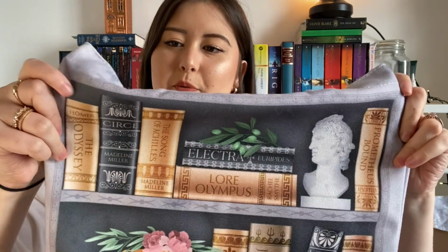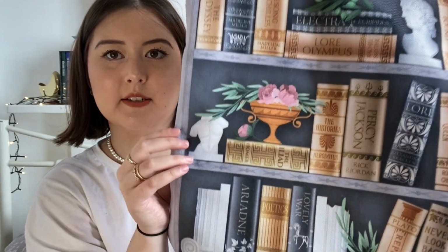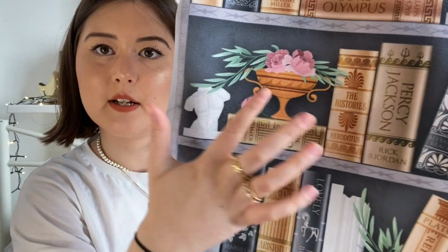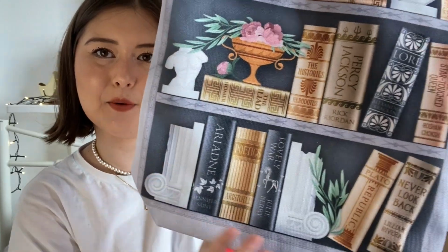They're all like actual books. So we've got The Odyssey by Homer, Circe, Song of Achilles, Electra, Lore Olympus, Prometheus, The Iliad, Percy Jackson, Lore, The Star-Touched Queen, Lovely War, Aristotle, Ariadne. We've got like these sort of Greek inspired touches as well. It's all very Greek. We've got more columns. I think this is really nice.